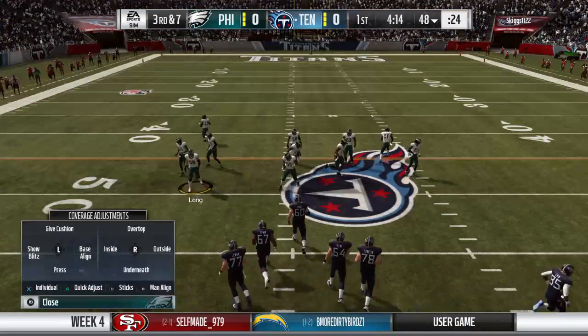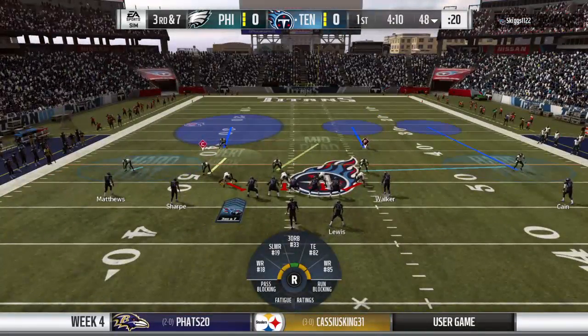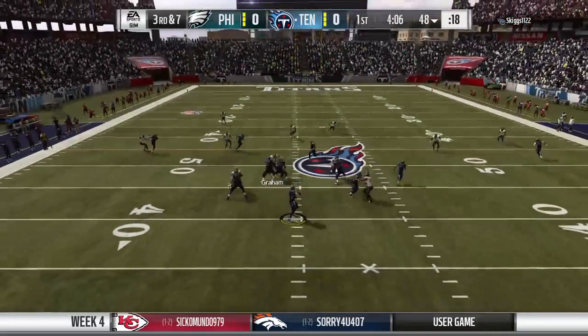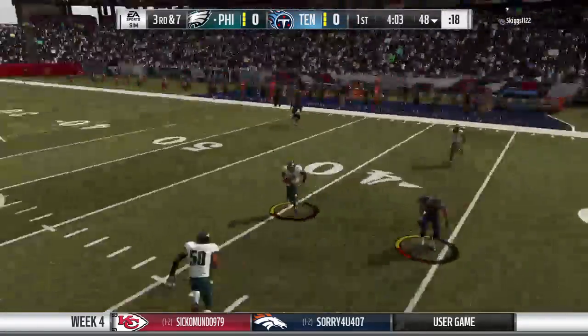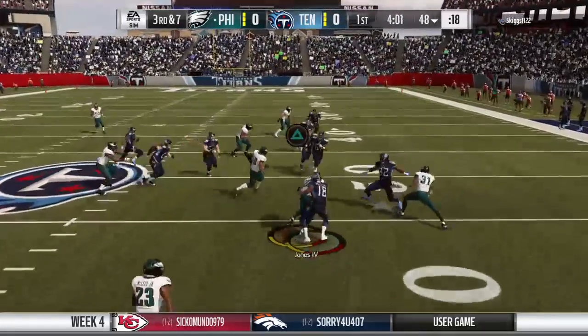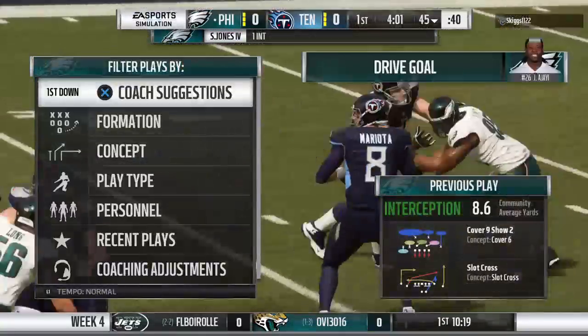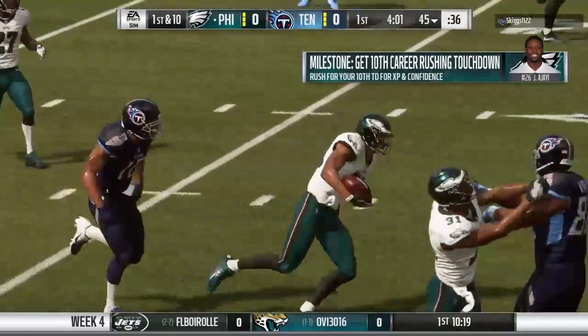And on 3rd down, a nickel formation here defensively. Working out of the gun, Mariota, looking to hit Matthews, but it's intercepted. Picked off by Sidney Jones, and he's able to bring it up 5 yards shy of midfield to the 45-yard line.